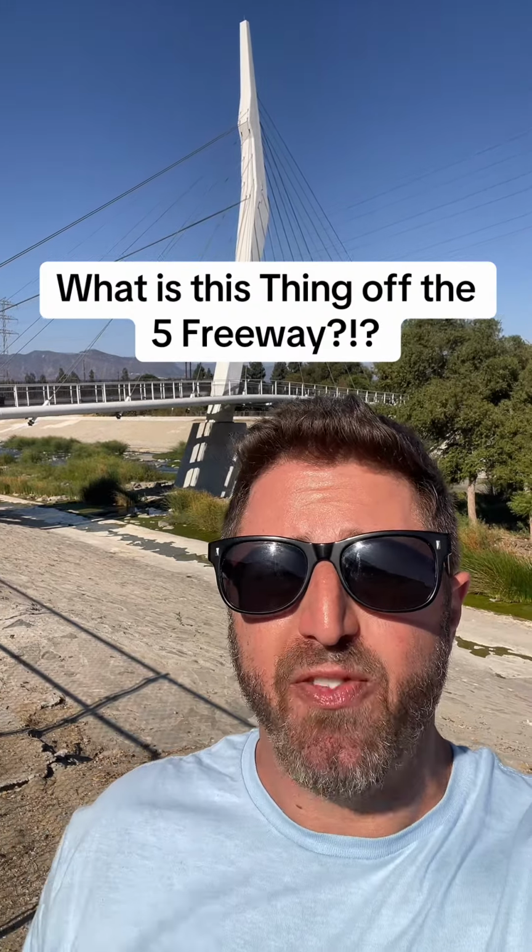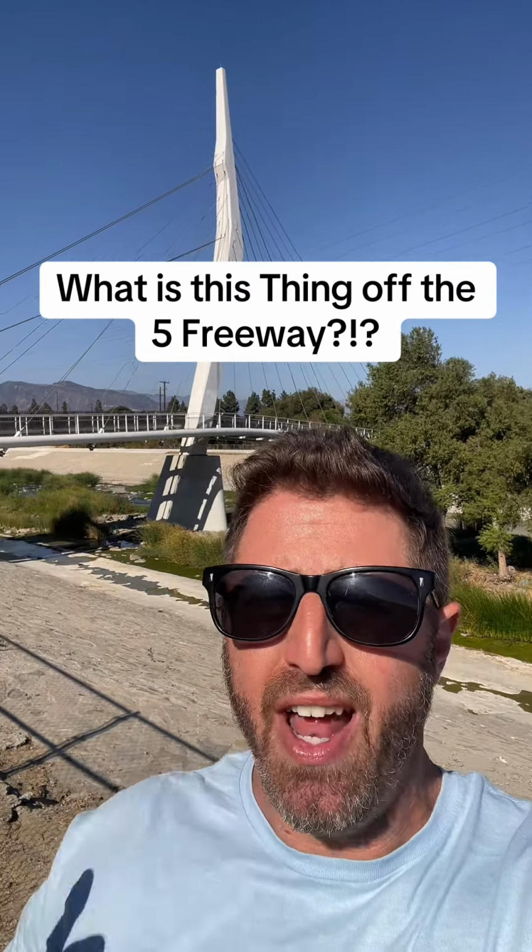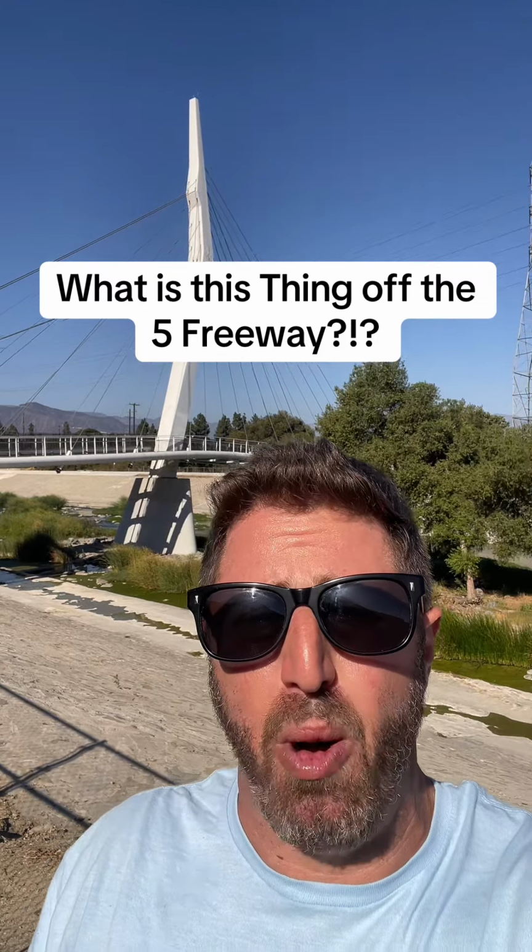And if you've driven on the 5 freeway recently through Atwater Village, you've seen this structure. Now, I call it an obelisk. Maybe it's a pole. Maybe it's a statue of some kind. But I wanted to know once and for all, what is this thing off the 5 freeway?